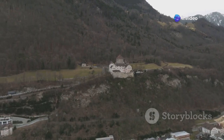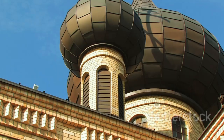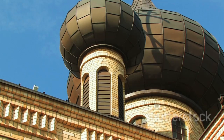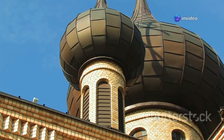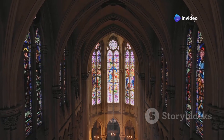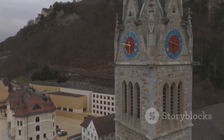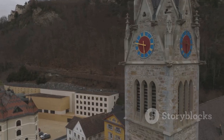Back in Balzers, there's more than just the castle. The village is one of Liechtenstein's oldest, with a peaceful, authentic vibe. St. Nicholas Parish Church, with its onion dome, stands at the heart of the community. Inside, sunlight streams through stained glass, and centuries of history echo in the quiet. The church and castle together symbolize faith and power, pillars of European history.